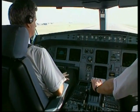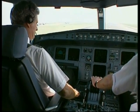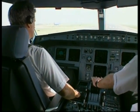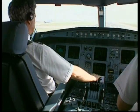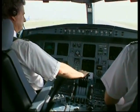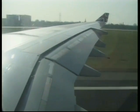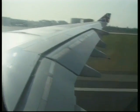As a pilot, this is my favourite bit. We apply full power, check the engines are working to peak performance, and let the aircraft roll down the runway. You'll feel a slight kick in the back and a firm acceleration as the aircraft gains speed. Lots of bangs from the undercarriage as the wheels travel over the cat's eyes in the centre of the runway.